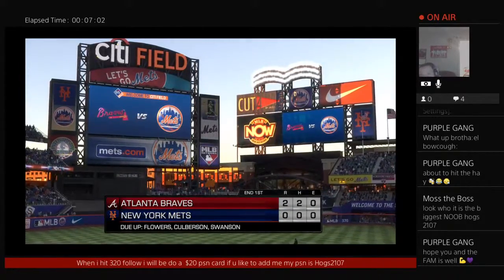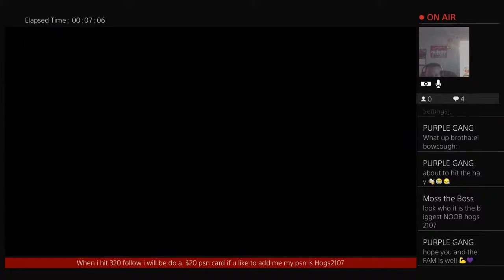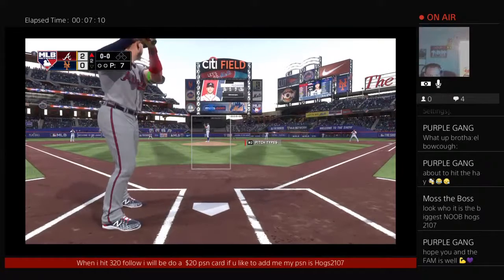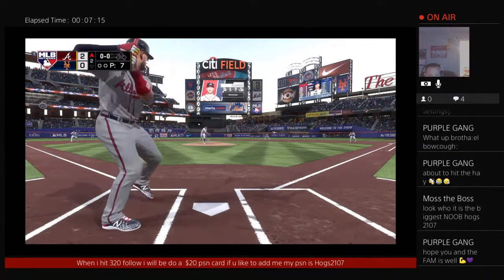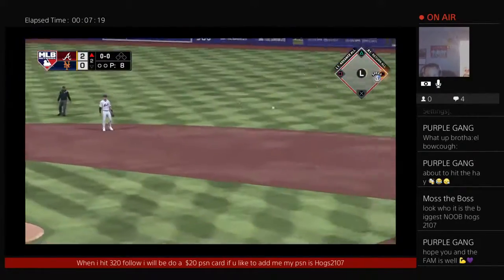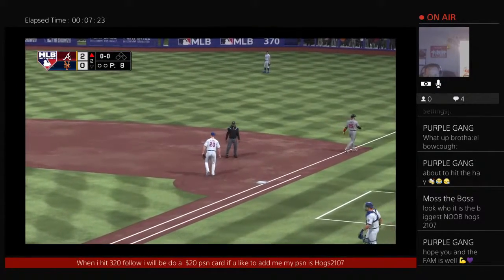We'll move ahead to the top of the second now. It's the Braves 2 and the Mets. Here now is the catcher, Tyler Flowers. He went deep last night twice. One of the keys to securing a win, they want to keep the pressure on and try to build that lead as much as they can moving into the later innings. Throw to first will be in time, and there's 1 gone here to start the second.